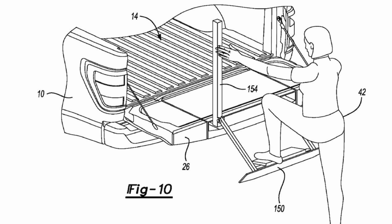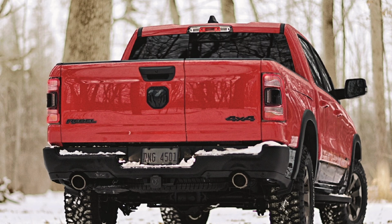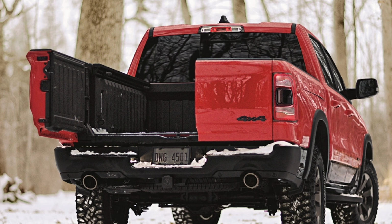And if you haven't seen, this is the current Ram Rebel, right? So it's got that big split. I thought it was 70-30. It could be 60-40. I'm sorry, I don't recall it quite off the top of my head. But that's how that opens, and then the whole tailgate can open as well. And I will tell you this, I grabbed that side as it's open, and I put all my body weight on it, held onto it, and it didn't move at all. So, you know, there's some strength to these. They're not cheap and weak.